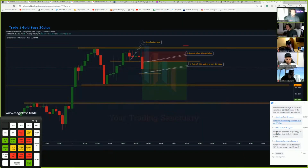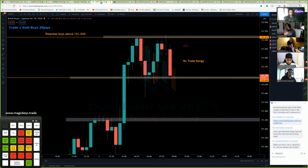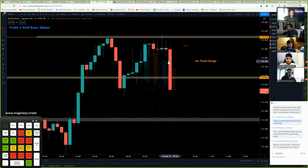Let's take a look at this chart by Jonathan here. Pound yen sells, entered when it broke the low right here. Beautiful. Took off 50% as this is a high risk trade. Very nice, you took off 50%. Oh, wow, look at that. If it breaks the low here, I think it's gone. Damn, look at that move over there. It came straight down.